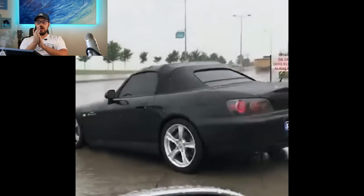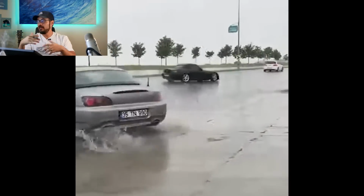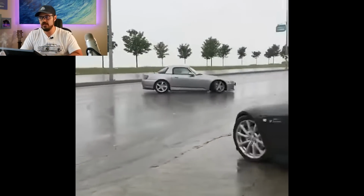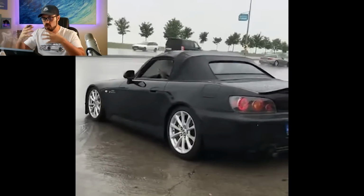Alright guys, today we're gonna have a look at a legend when it comes to sports cars in the, I would say, the last 50 years or something like that, because this is an icon when it comes to these type of driving fun cars, and it's of course the Honda S2000. So what I want to do is have a look at this car and see if we can redesign it into something that could be made today.